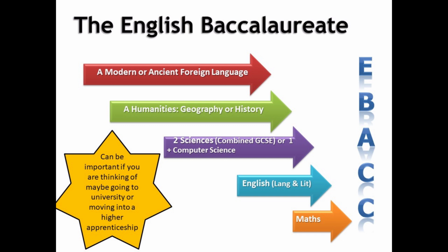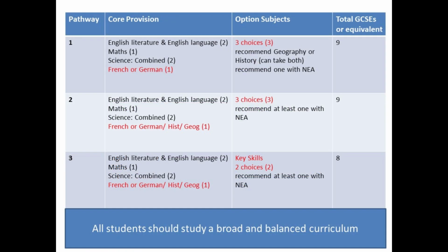The EBAC is not a qualification in itself, but it simply shows that you followed a broad and balanced curriculum and have achieved a package of GCSEs to a high level. Some universities like to see the EBAC on students' portfolios at the application stage, so it may well be worthy of consideration if you are thinking of going on to university when you finish school. I'm now going to explain how our pathways fit in with the EBAC and all other curriculum options.